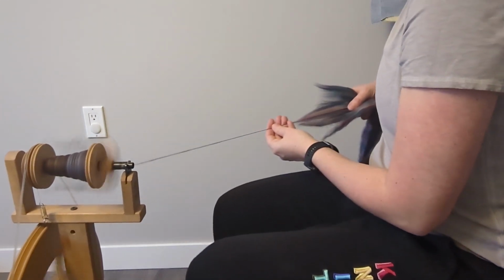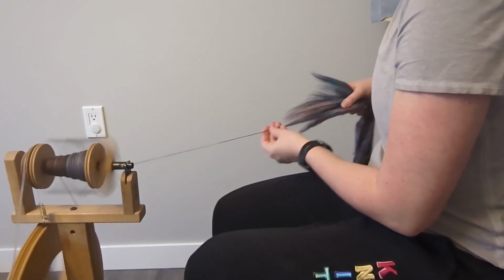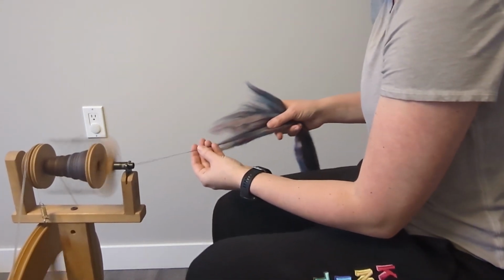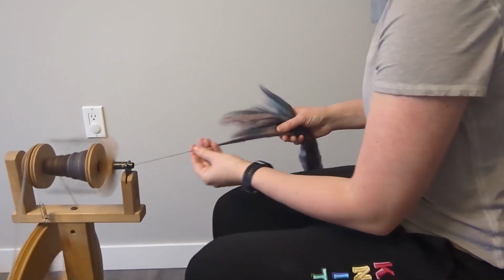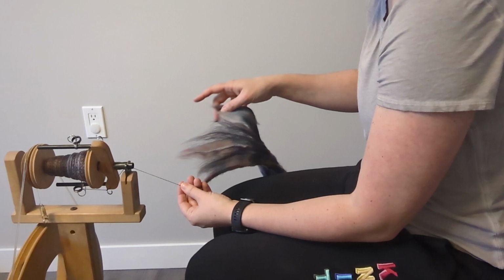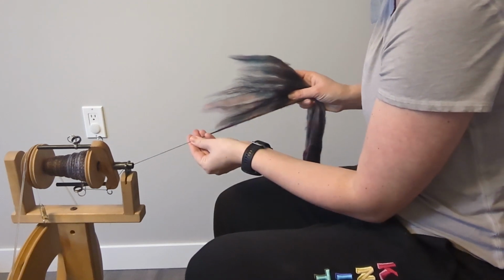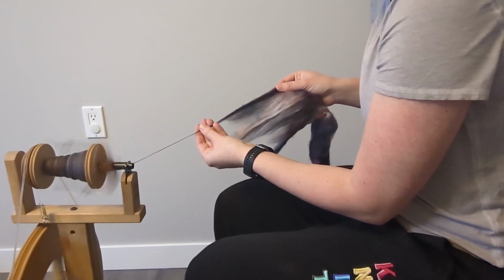Just using my front hand to support things and provide a little bit of tension against the drafting so that I get a consistent single. And I'm spinning from the full width of my roving. I haven't split it down. And I don't know if you noticed there, but that little section of drafting, I started over at this side and I slowly worked across my fiber. And then what I do is I just flip and work back the other way.